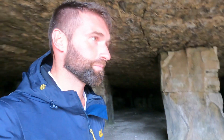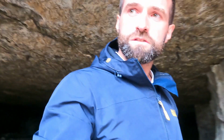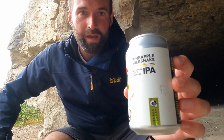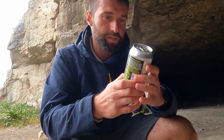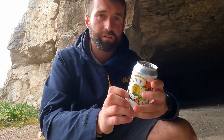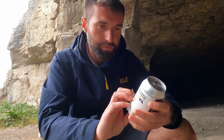In the meantime, I've got a funky beer to try out. Just going to try and find somewhere with some good lighting. That'll do. Yeah, here we are. Right. Pineapple milkshake IPA. I think I bought this in Lidl. Juicy tropical, 5.3%. Black Sheep. Yeah, I'm pretty sure I got it in Lidl. Black Sheep Brewery, North Yorkshire.